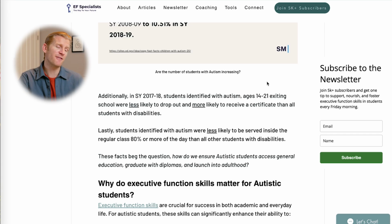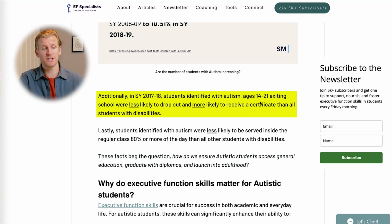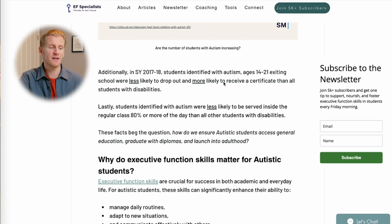A couple other key facts about autism as it relates to education is that students with autism ages 14 through 21 exiting school were less likely to drop out, but more likely to receive a certificate than all students with disabilities compared to receiving a diploma. And students identified with autism were less likely to be served inside the regular class 80% or more of the day than all other students with disabilities.